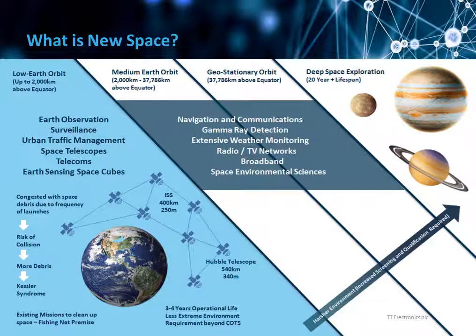Yeah. Okay, so we now know a little bit more about some of the applications we're supplying into, but I'm right in thinking that also needed in New Space and low Earth orbit is a bit of a cleanup operation, if you like, touching on Kessler syndrome.